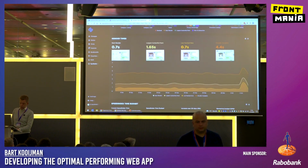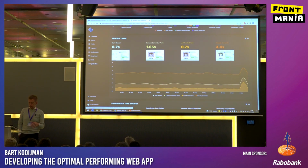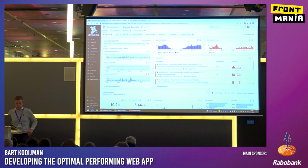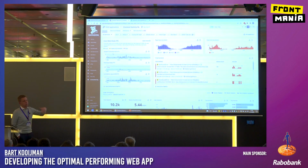What SpeedCurve doesn't do is measuring the kind of metrics, for example, time to interactive, that you can only measure in the field, so in real time. So in order to complement that, we're using Datadog. And Datadog, for example, here measures the first input delay, which is a metric that's kind of hard to measure synthetically, because that depends on when users are actually starting to engage with your page. And that's why it's better to measure this in real time.